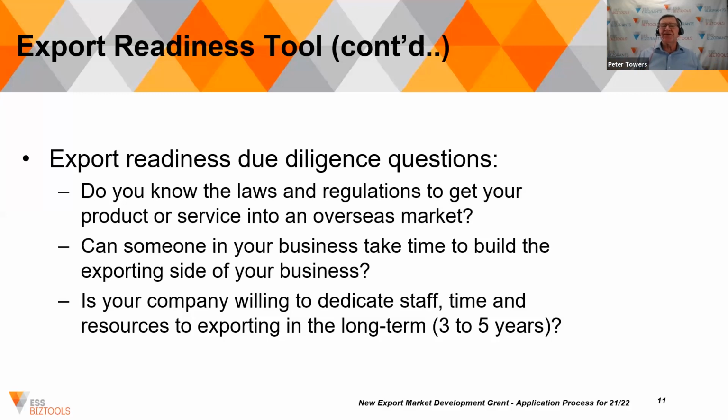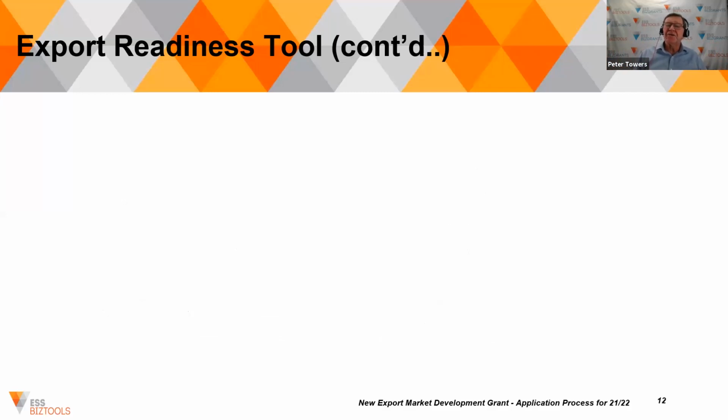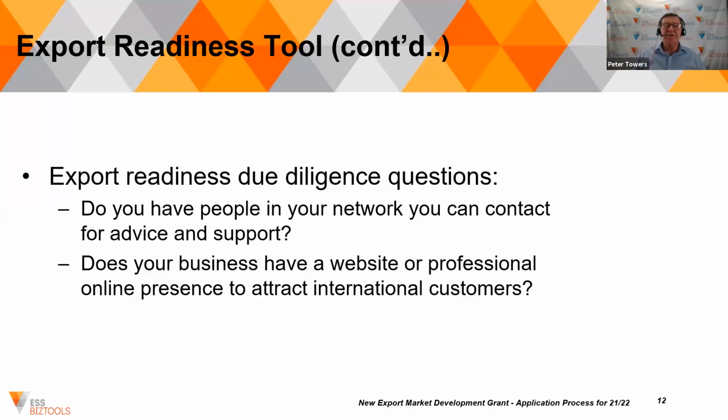So this is not just a sudden thought. Let's go and start becoming an exporter. It needs a commitment. And this is very clear if you go through the export readiness due diligence questions, which I would suggest as the key accounting advisor to your clients that you should go through and look at this so you appreciate what they've got to do. And most of this is new under the amendments that have been made.